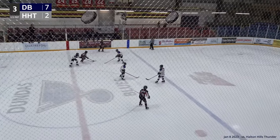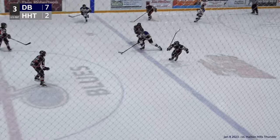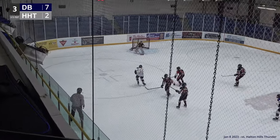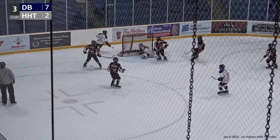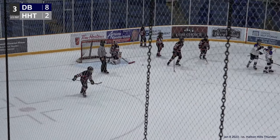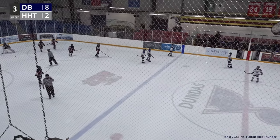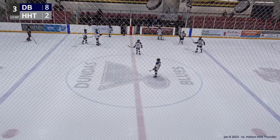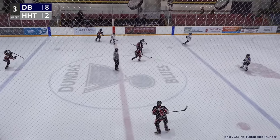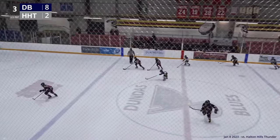All right, here we go. 2:33 to go. Collins got it. He's got this guy beat. He's on his own. He's going to go short side. Oh, what a beauty goal. Woo-hoo. Nice goal by Colin Gillis. Blues snipe. All right, 1:27 to go in the game. Blues up 8-2. Sammy Tate knocks it down.